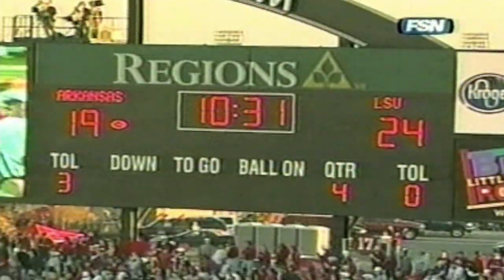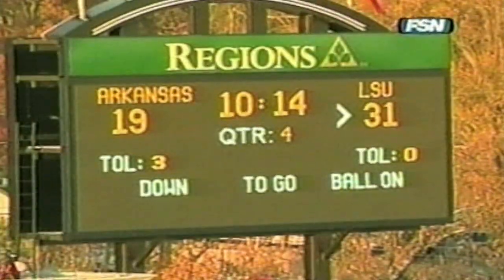Real good right here. I feel great. It's 31-19.